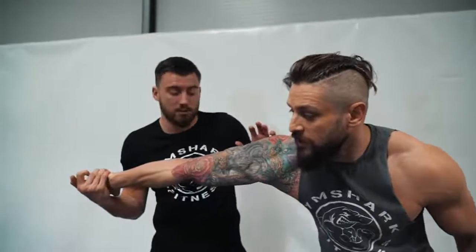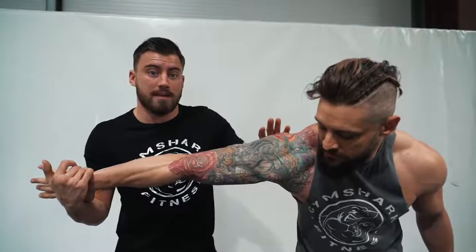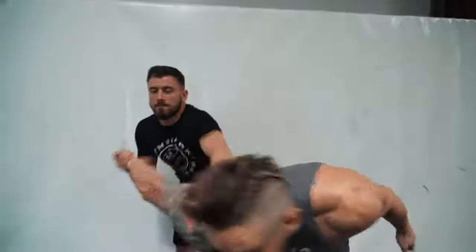Peeling that hand off nice and quickly. And making sure, straight away when I get off this angle, I turn off immediately. I don't want to stay here for any big shots. I'm going to push him off and disengage as fast as I can. In real time, you'll be like, all right, grab, bam, pull, gone.